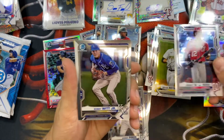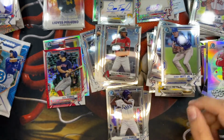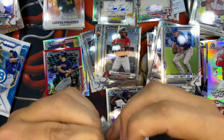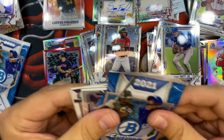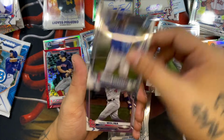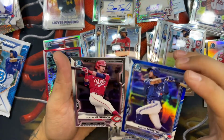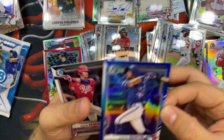All right, Jeremy De La Rosa, goodness, and a Bobby Witt Jr. All right. Can we get another numbered card? I mean, I don't know because that was a massive card, but we'll see. Flattery. There we go. Yoder. Is this another one? An Austin Martin numbered? Yes, it is. What a hot box.